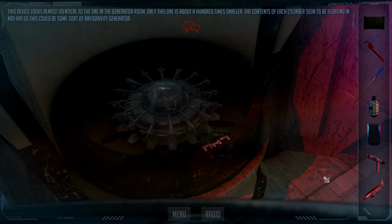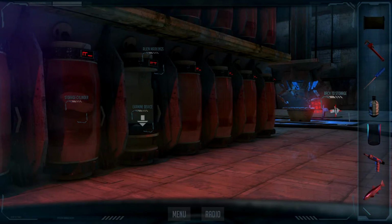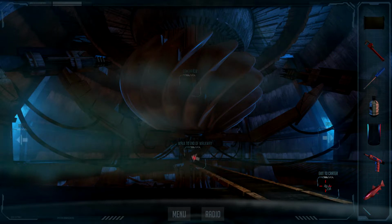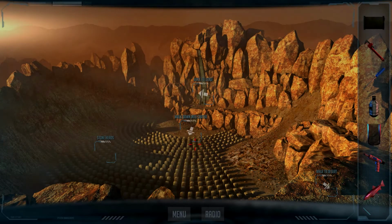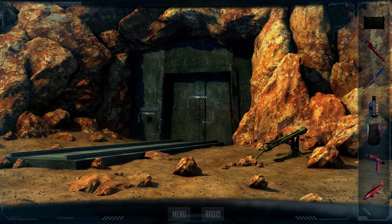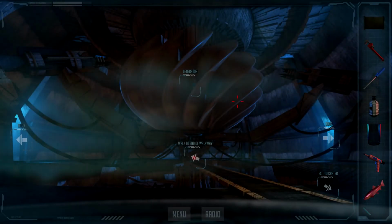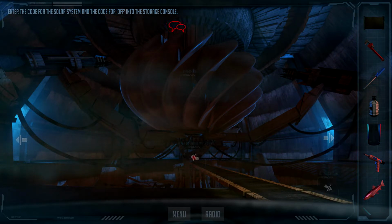This device looks almost identical to the one in the generator room, only... It's a massive steel door, and it's shut. There's nothing else there. Enter the code for the solar system and the code for off into the storage console.